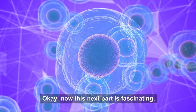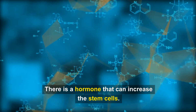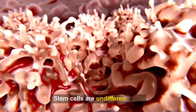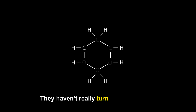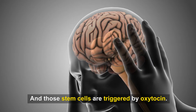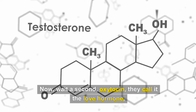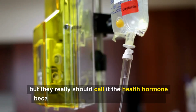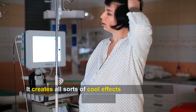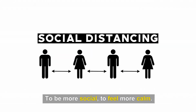Okay, now this next part is fascinating. There is a hormone that can increase the stem cells for your skin and just make your skin look awesome. Stem cells are undifferentiated. They haven't really turned into anything, and those stem cells are triggered by oxytocin. Now, wait a second, oxytocin, they call it the love hormone, but they really should call it the health hormone because it has huge regenerative properties. It creates all sorts of cool effects that help people bond, to be more social, to feel more calm.